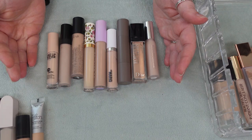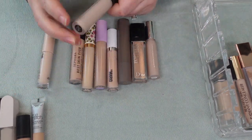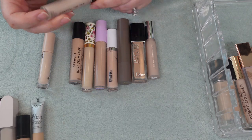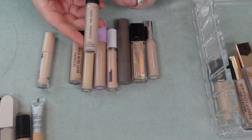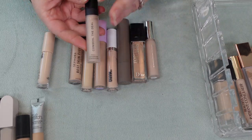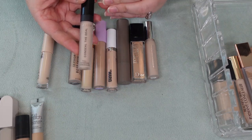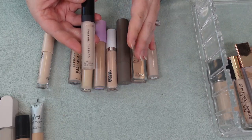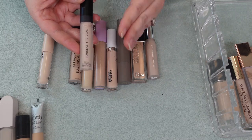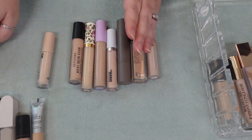All right, this next group here, oh my gosh, I can't remember half of these. So the Lawless, the One and Done is a long wear, skin nourishing, clean AF, full coverage concealer in linen. I actually think this is really good. It's a little bit more mattifying under the eyes and a little bit of a drier formula, but it's one that doesn't crease on me or sink into my fine lines for being full coverage. It's one of my favorite concealers actually, so I'm gonna hold on to this one.